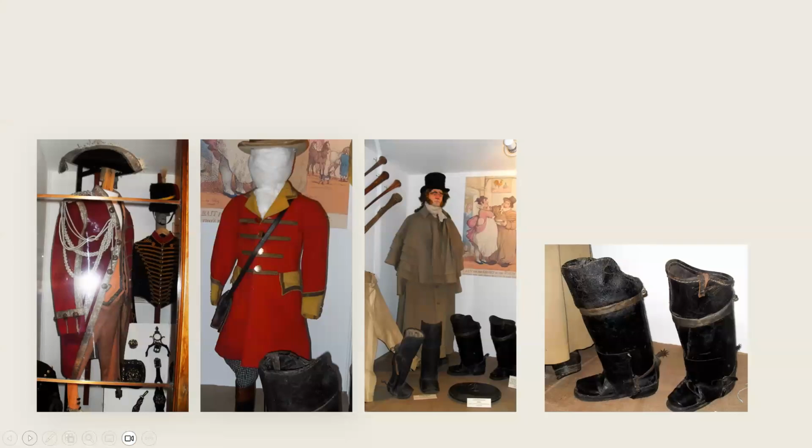I started to collect clothing to go with the coaching room. In the brown coat is a Benjamin, and it's so heavy. Sorry, that's my phone ringing. It's such a heavy coat, I can barely lift it.